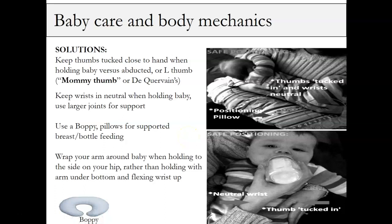De Quervain's is what that mommy's thumb leads to, in the wrist. Boppies are good if you're not familiar with those. I didn't know what a boppy was. It holds the baby, supports the baby. Any kind of support for the baby takes the stress off your body as the mother, which is a good thing. When holding the baby, wrap your arm around the baby at the side of your hip rather than holding under the bottom with your arm and flexing your wrist up. So again, avoid this kind of picture that we showed, and wrap in a different way. Just keep positioning, keep thinking wrist neutral, thumb tucked in, is kind of the general rule of thumb.